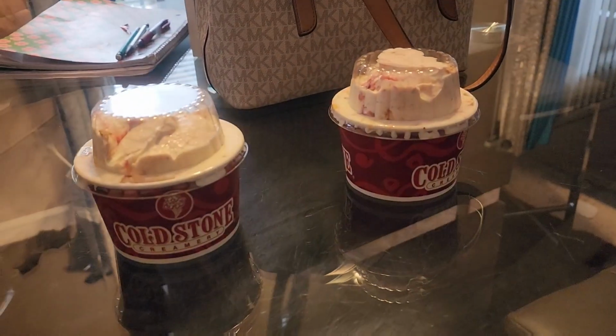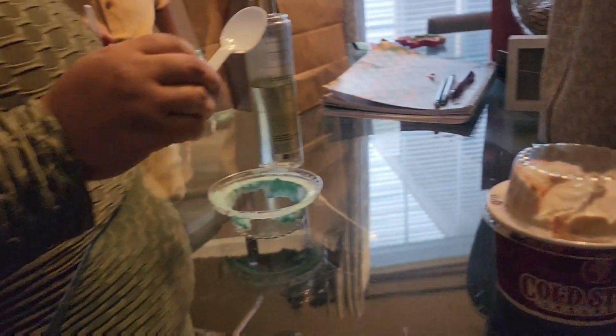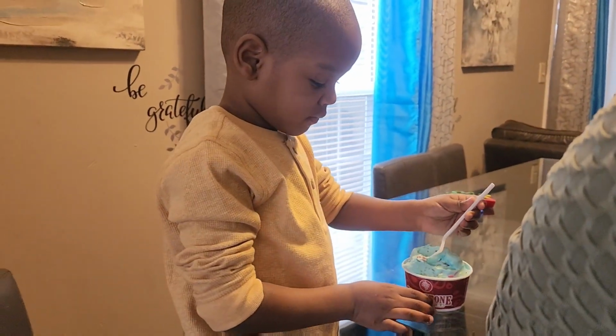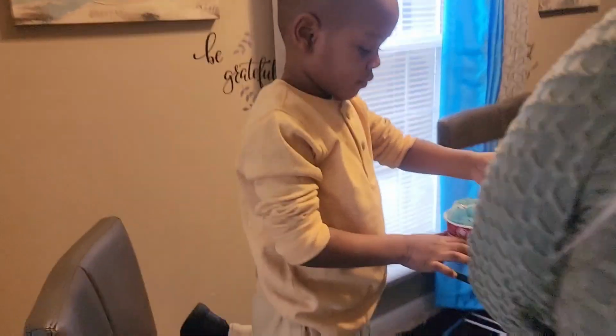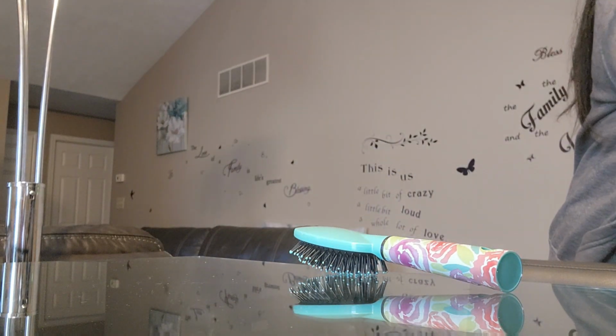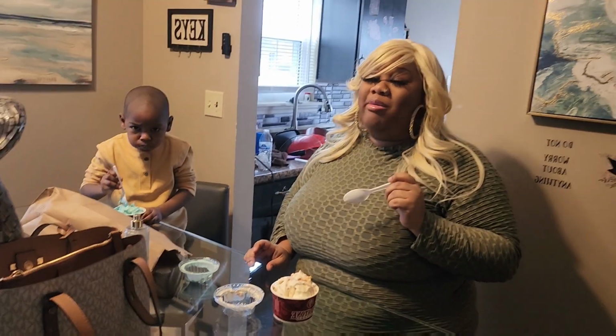We got ice cream from Cold Stone. Look at Grayson's ice cream. He got blue. What's that, cotton candy? What is that, Grayson? Blue. Oh, it's blue. What's up right here? I got something on my shirt. I don't know. Probably from that sandwich. Oh, my God. You sure? It's good? Hold on. Let me show y'all her review first.